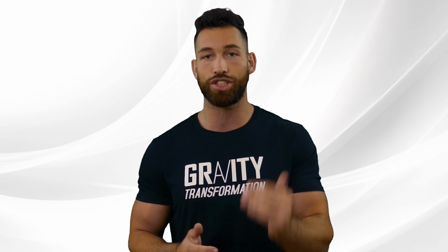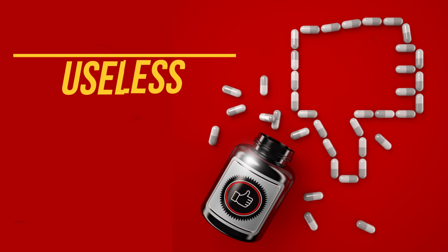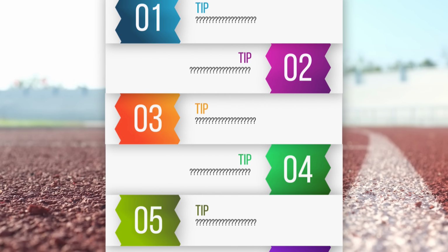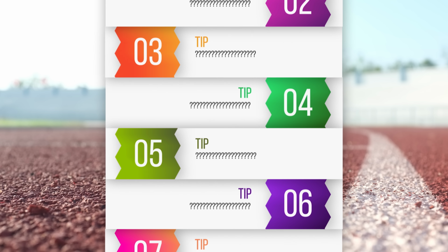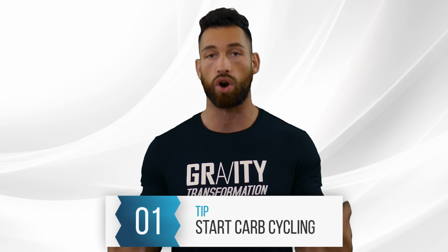Instead, there are some very simple changes that you can make starting today that can significantly help you speed up the fat loss process without wasting money on useless and many times unhealthy fat burning supplements. So today I want to give you guys 8 simple meal planning tips that'll help you lose fat faster. And the first tip is to start carb cycling.